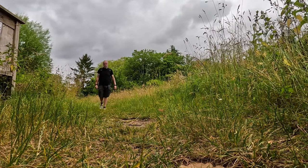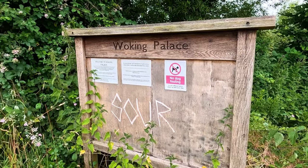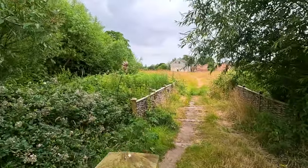There's a lot of private properties around here. I think it's just through here, and you can see it maybe over the fence. I don't think we can get up close to it. Well, we'll soon find out. Woking Palace. There it is.